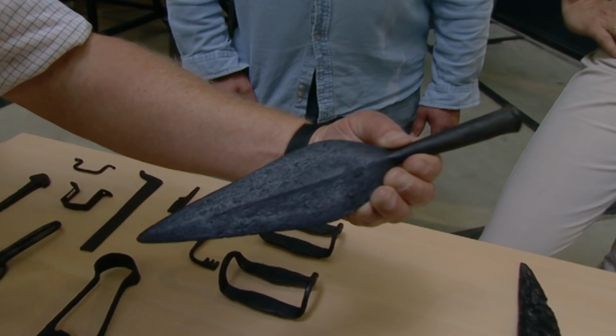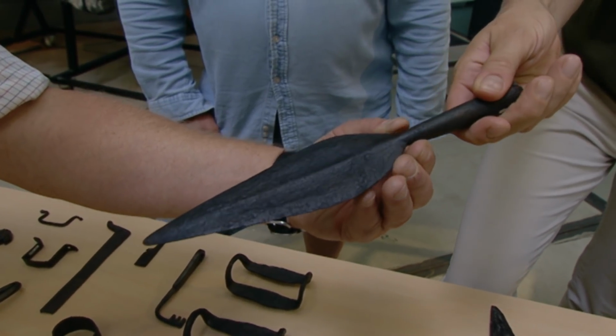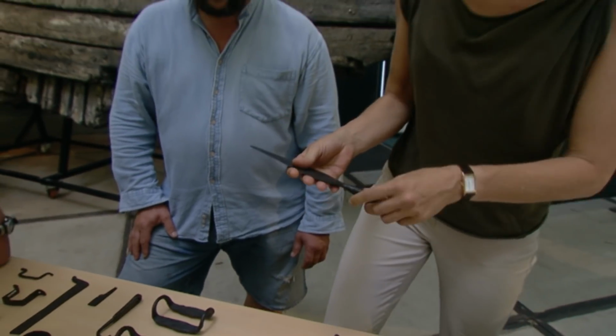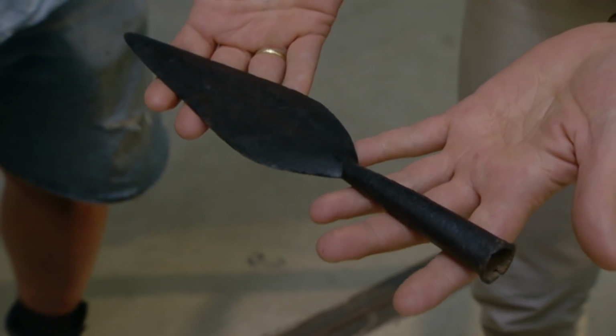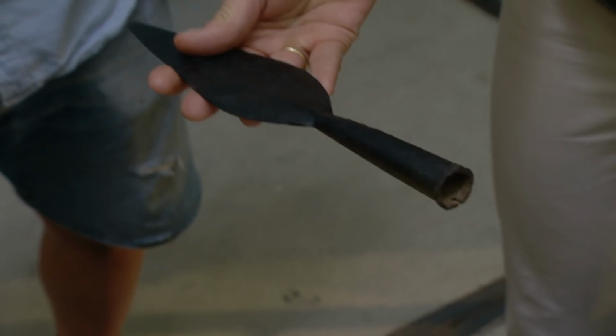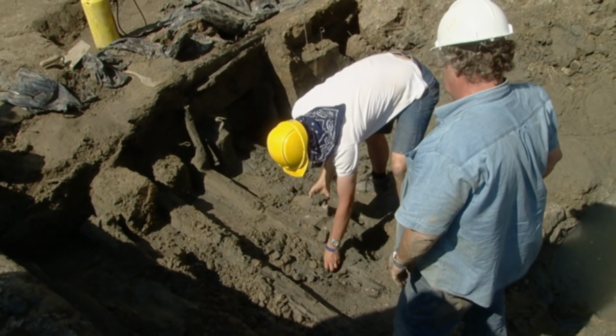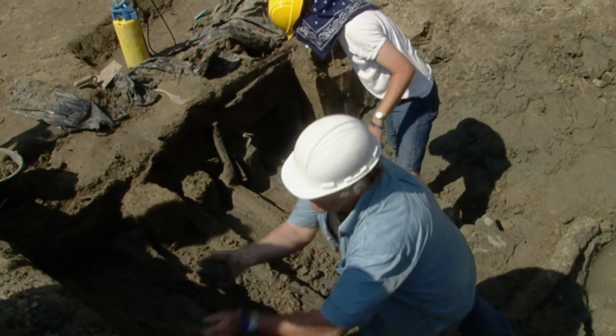Most of these objects, they look very sort of domestic. They look very peaceable. But then on the top of that, you've got a spear. Well, actually, if you look at all the wood preserved in the ship, if this was a spear, the wood would have been there, and it wasn't. So it was on board for another reason. Maybe a knife or something like that? A knife, whatever, but it wasn't used as a spear, because we didn't find the shaft.